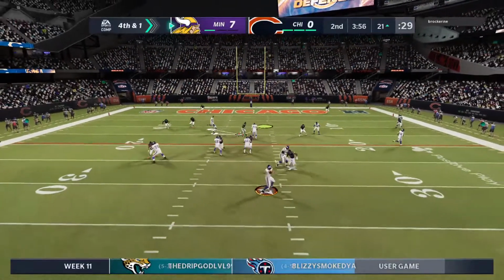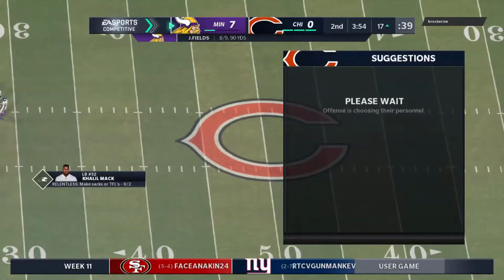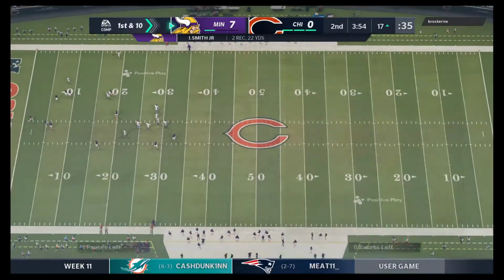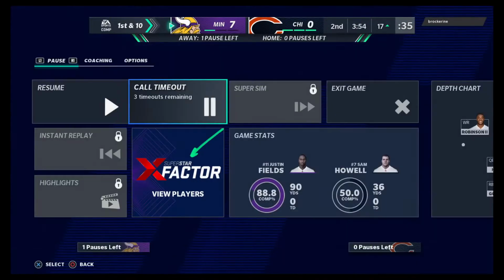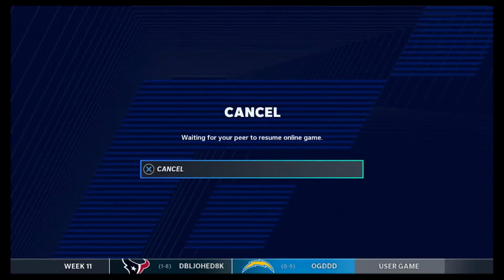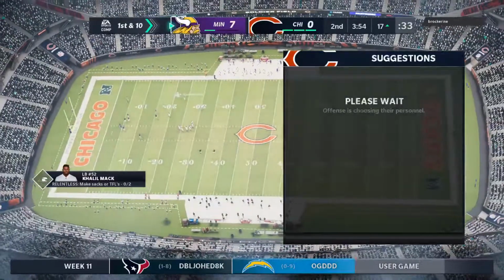Out of the gun, they'll look to throw. And that's caught by Smith. And he'll go out of bounds in the red zone just inside the 20. Well, they deemed 4-down territory, and they got 4 yards to pick up the first.